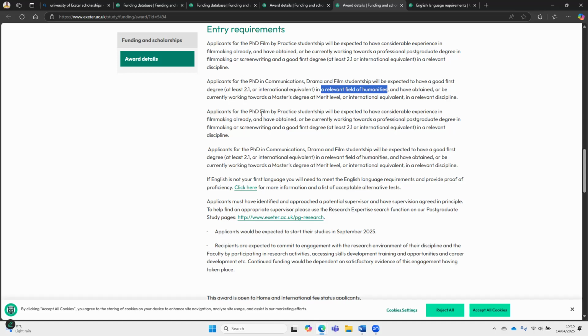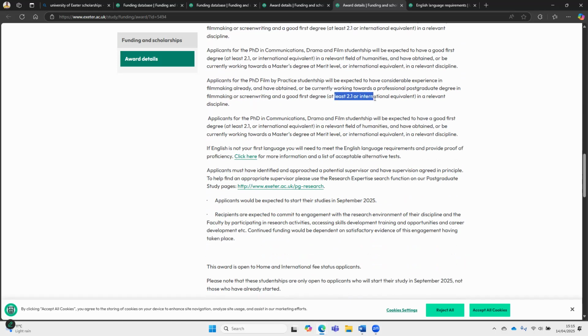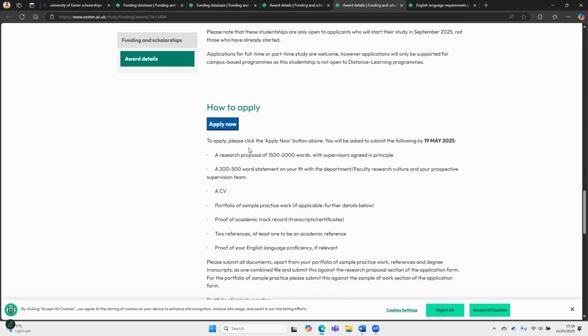For PhD film by practice, you need to know the difference between both when you read up. For this particular one, you can also use a 2.1 or an international equivalent. Applications for PhD in communication are also expected to have a 2.1. So you don't even need a first class to apply to this. But if you do have a first class degree, amazing. For the English language requirement, I'm going to talk about that later. But this is just an example of what you need to apply.